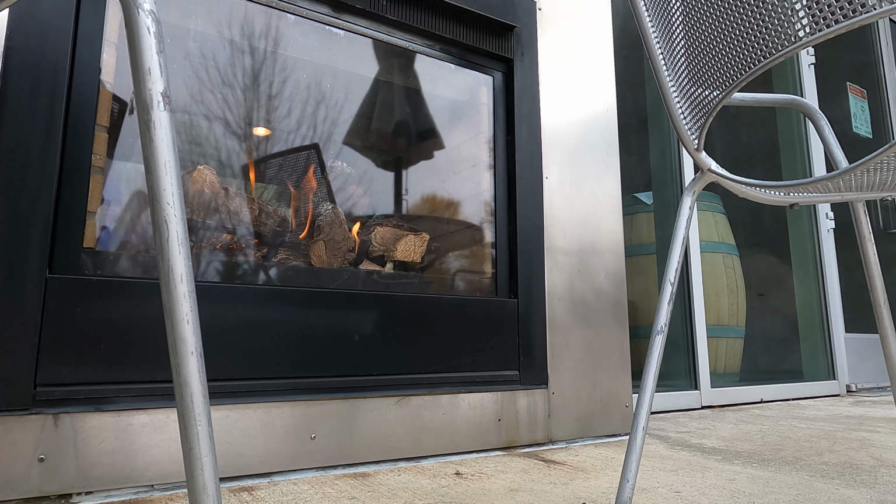So the place I moved over to has a really nice fireplace right behind me, keeping warm with it.